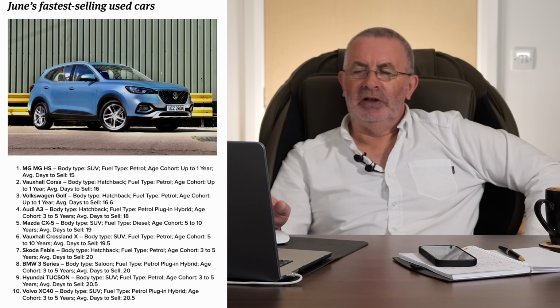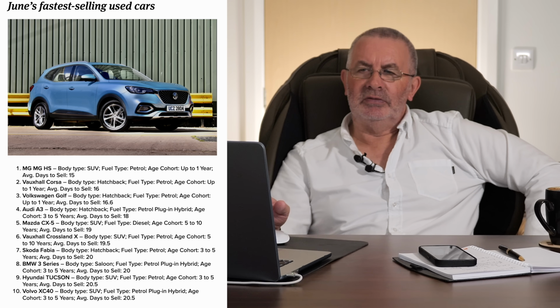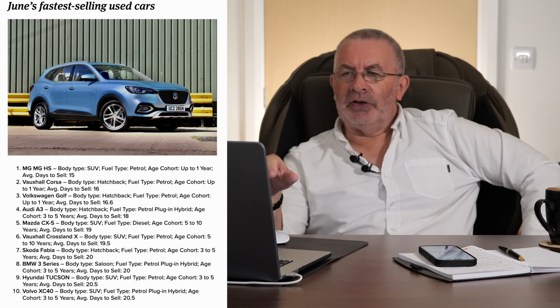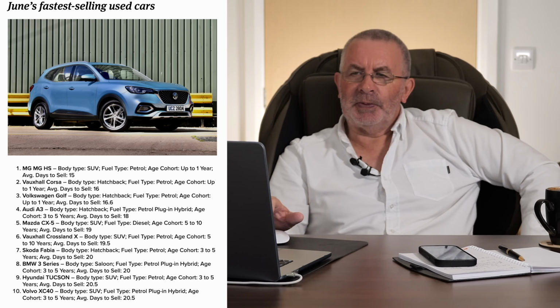That's a new car. Vauxhall Corsa, up to 1 year, new car. Volkswagen Golf, up to 1 year. That's a new car. Audi A3. Now, here we go, Audi A3. The first one that actually means anything is the Audi A3. Petrol plug-in hybrid, aged 3 to 5 years. So that's a second-hand car.